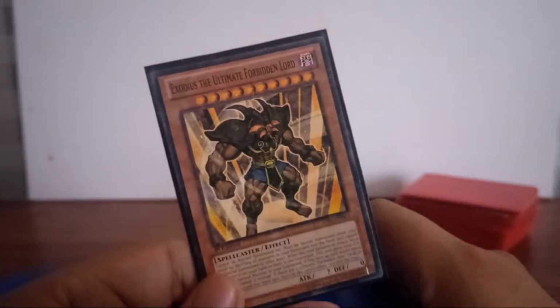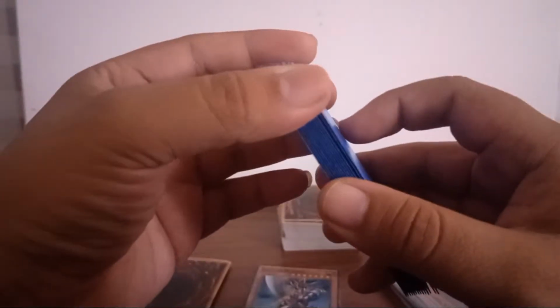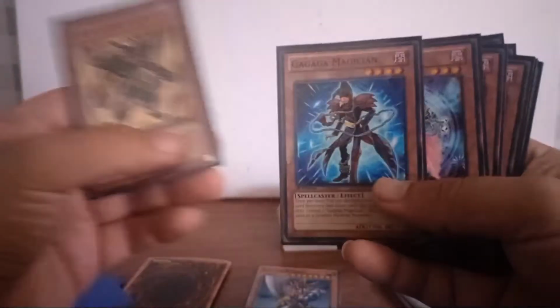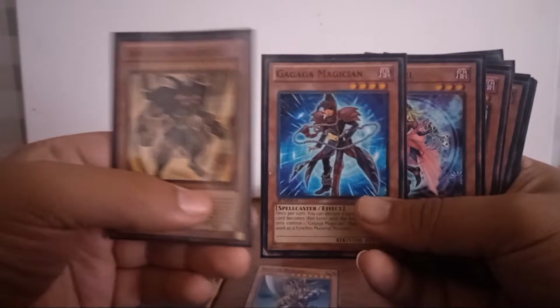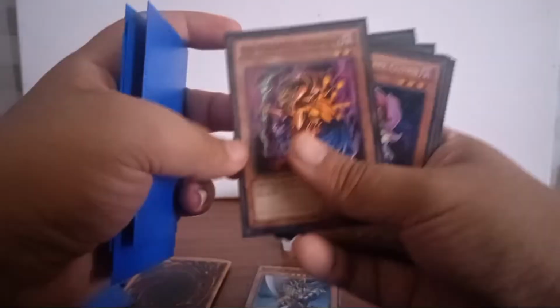Exodius. Now this card, I've had it since 2013, because one time my brother and I went to Target, and he bought me a pack of Yu-Gi-Oh cards, and he got me the Yuma deck. In the Yuma deck, it gave me Exodius, and here's Gagaga Magician, Gagaga Girl, I mean, Gagaga Child, and also this one.